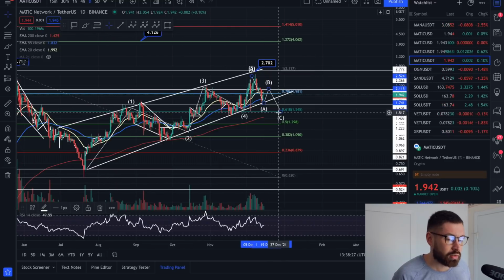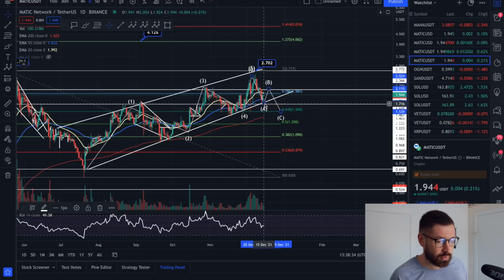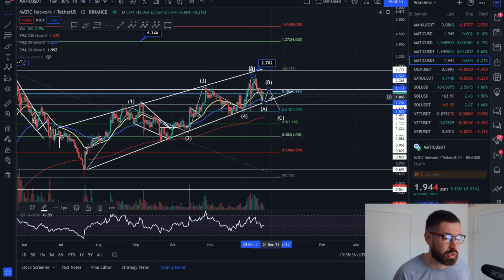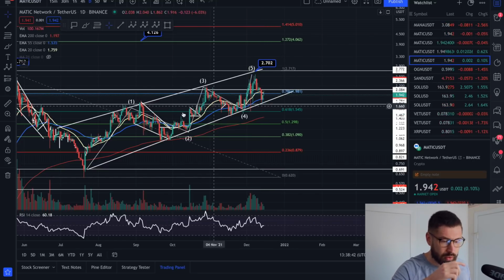And then you come down and you create your lower C wave, bringing you back down to the golden ratio, which is coming in at about $1.54. It doesn't mean that's what has to happen. You can push right back up to the top of this channel. It's just one of the possibilities here for MATIC. I'm just going to quickly remove this.